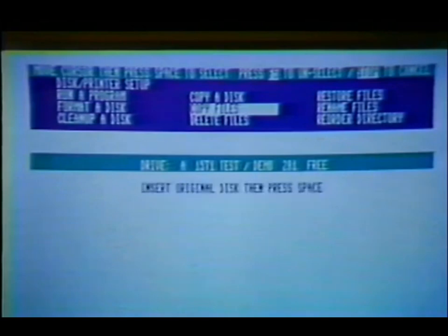The program tells you to insert the original disk, if you haven't already. But you already have, so press the space bar again. Notice the machine is telling you that it's reading from the original disk. But when that's finished, you'll be given an instruction to replace the current disk and put in a blank disk. Do so.